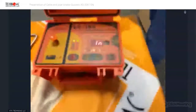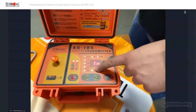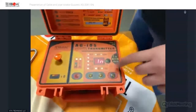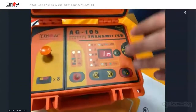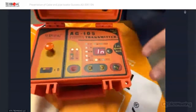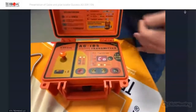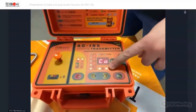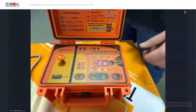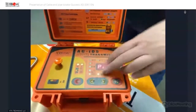Now I will use the mode selection button and switch the indication here, and you can see the antenna indication blinking, and it means that the transmitter is working in antenna mode. When nothing is connected to the transmitter, it automatically starts in induction mode. Then I press the mode button again, and you can see that another LED is blinking, and this is the signal wave, which enables the selection of the signal, continuous or pulse.